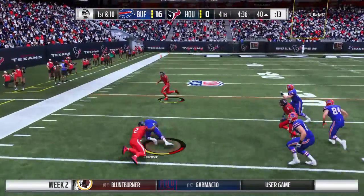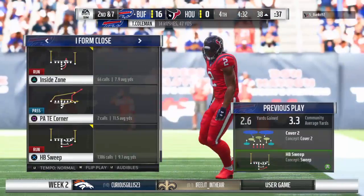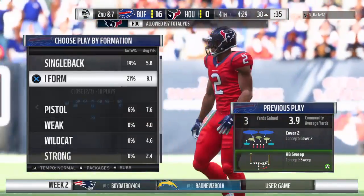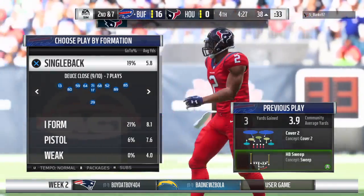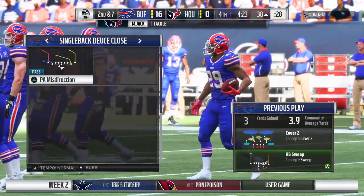Now they'll run it on the toss. And the lane closes up quickly as he'll get about 3 down to the 38. Offensively with the lead, you want to run the ball, keep the clock going, but you also want to still kind of be in attack mode too, right?